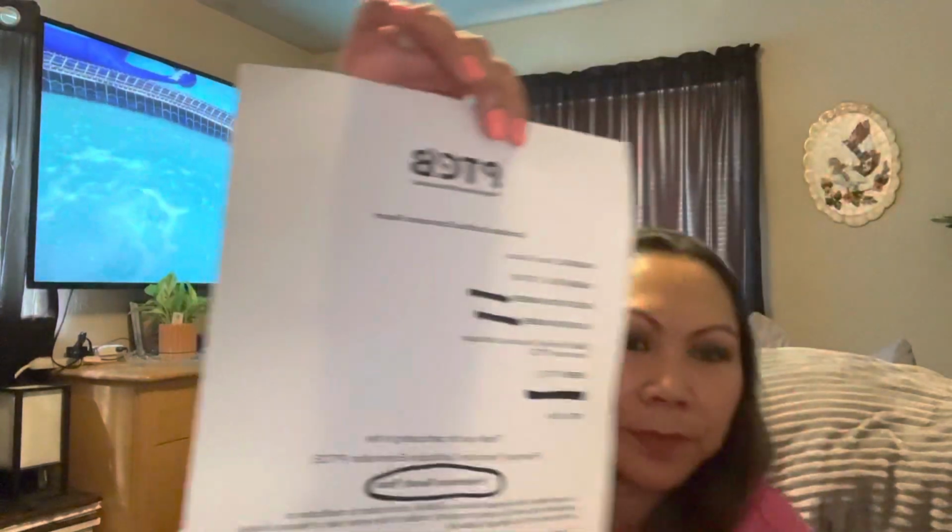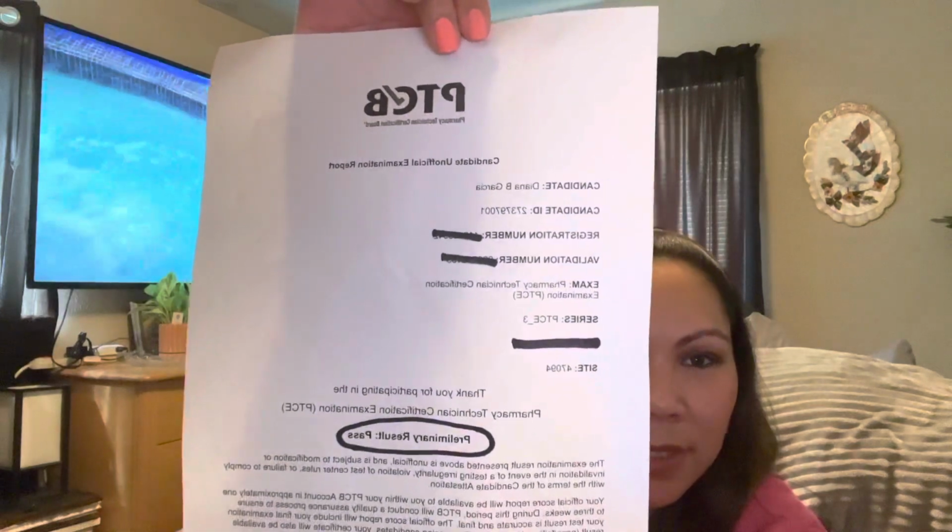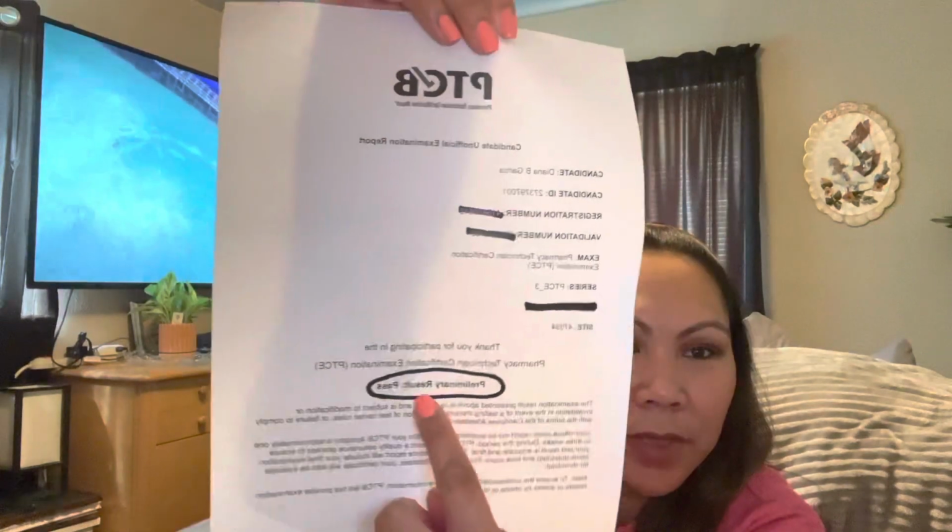Like I said, this is going to be a long video because this is my experience as a pharmacy technician, and I'm happy to show you guys. This is the paper that I received on March the 24th when I took the test after I passed. They gave me this copy. It says candidate Diana B. Garcia, and here it says pass, PASS. Your actual certificate, you will get it, or you can download it, or you can request it through PTCB.